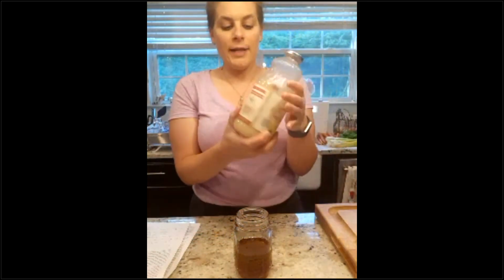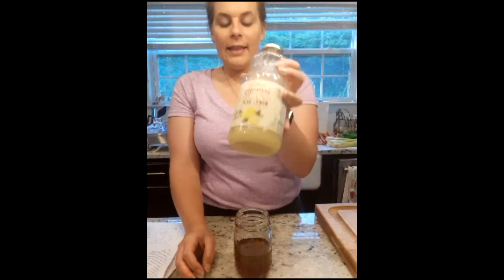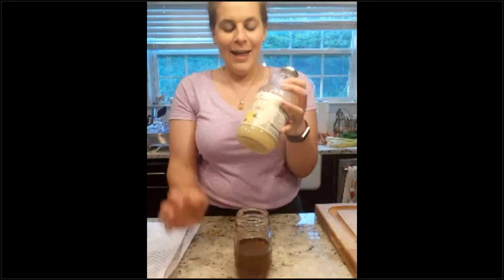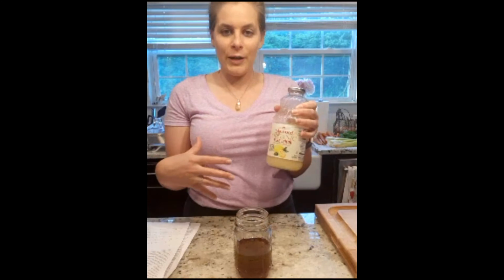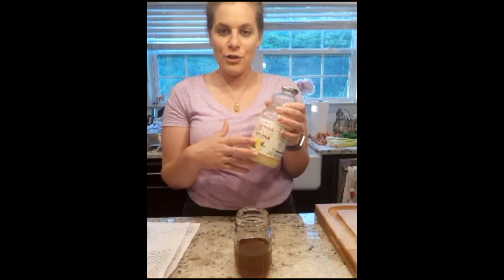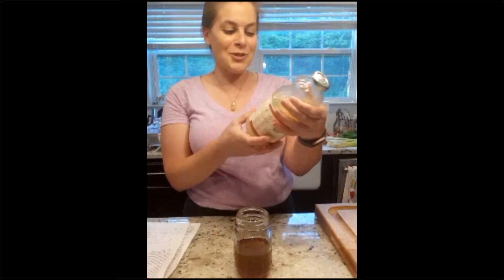So this is a quick tip. I love buying this organic lemon juice. This way, none of my lemons go bad. I always have it in the fridge, and I use it for a lot of different dressings. I also love to put it in my water. So if I'm feeling a little dehydrated or low in energy, I'll add some fresh lemon juice to my water. Really, you could use it for whatever. If you're making a margarita, you could use the lemon juice.